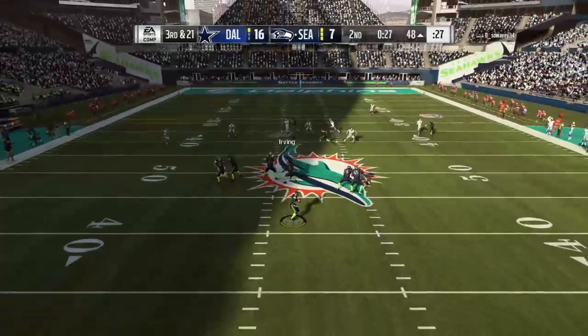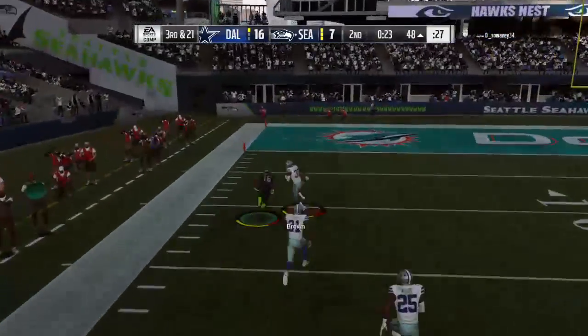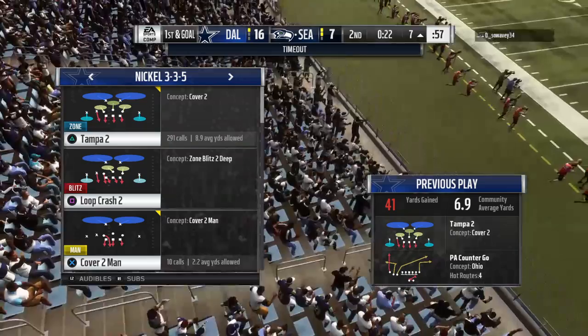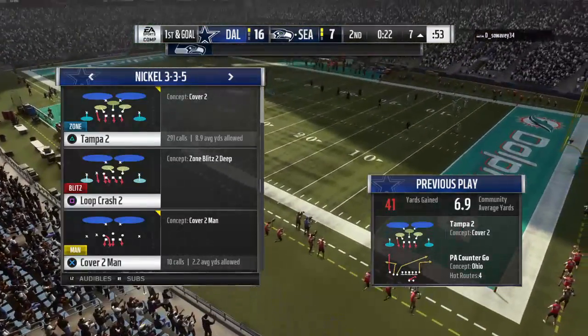Now Wilson throwing on 3rd and long. He's going to look deep down the field. This is caught inside the 15. And now before this first down play, we're going to get a timeout here, as it comes with 22 seconds to go here in half number 1.